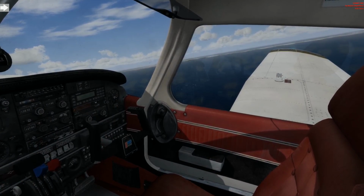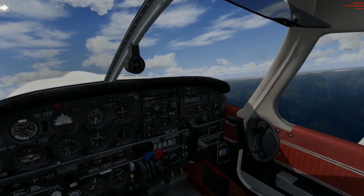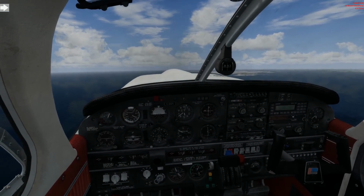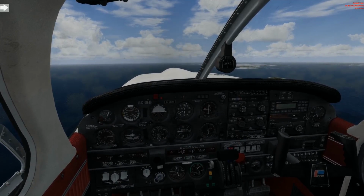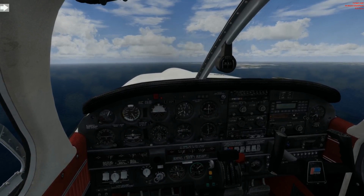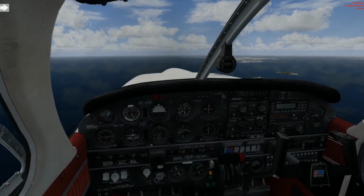Alright guys, so we are currently climbing and maintaining around 90 knots, which is the optimal climb for the Piper Arrow. And well, here is 4,500, so let's try to stabilize this bird. Damn, that came quite faster than I expected. So let's try to trim this. We'll actually need to descend a bit. And after we'll set up for our cruise.